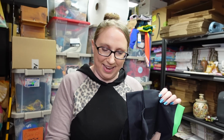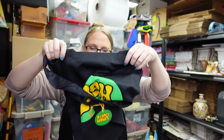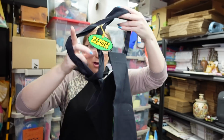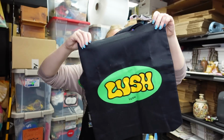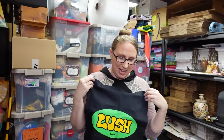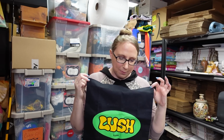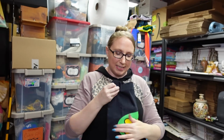$49.99. I also have another Lush bag. Again, this came in one of my subscription boxes. This one is a Lush tote bag. Brand new. I never used it. It has the retro logo on it. So again, I have way too many of these reusable tote bags. So this came in one of my subscription boxes and again listed as a buy it now for $19.99.